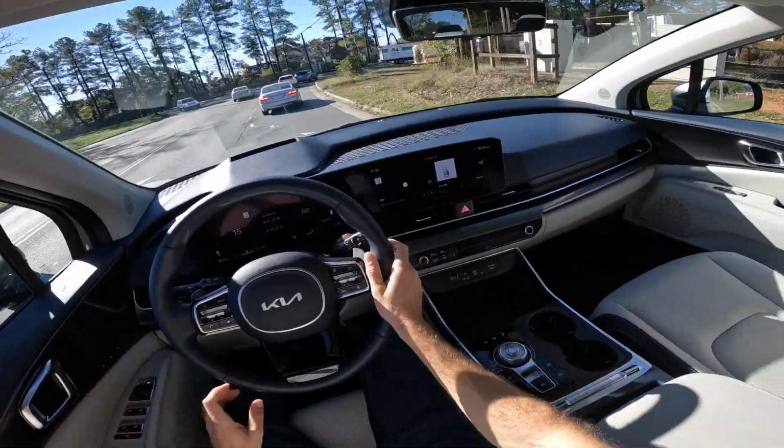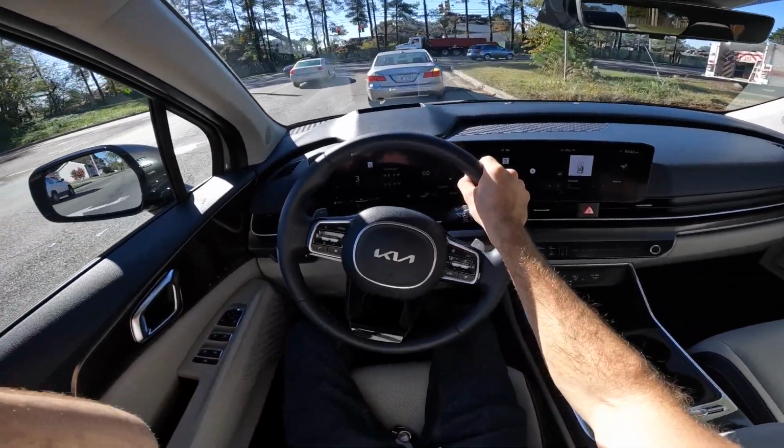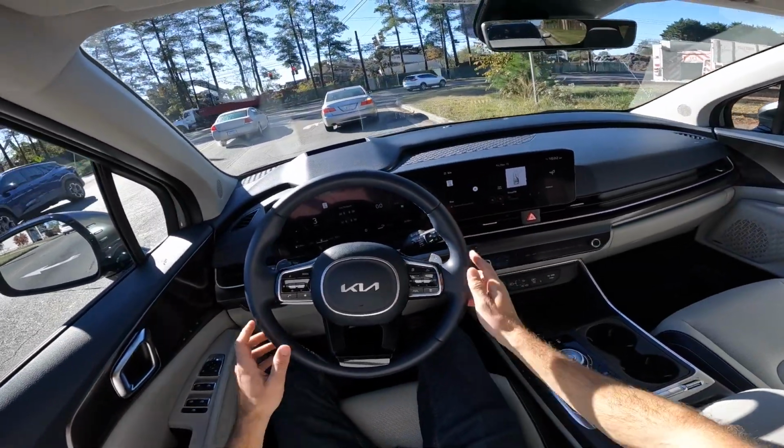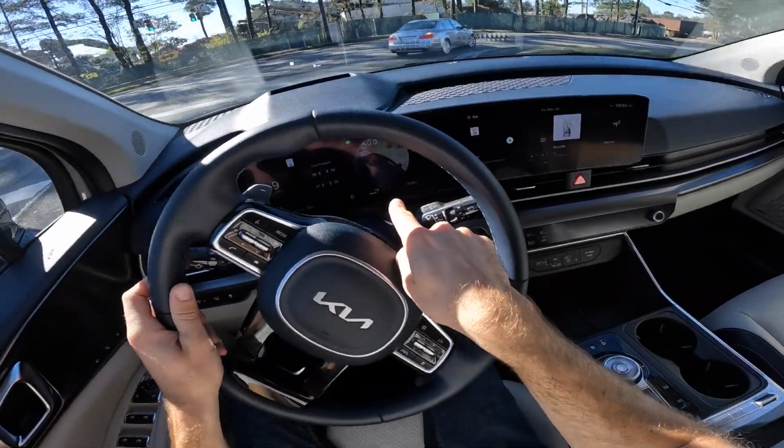Now, I have been driving this for a few days just to get some seat time with it, and so far I haven't had any complaints. I haven't been in the Honda enough to know, but they both seem very comfortable, very quiet. They're great on the highway.